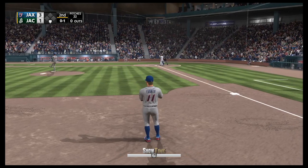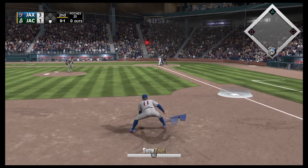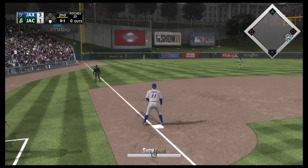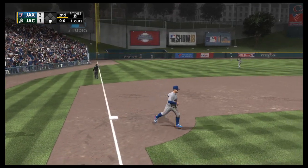Into the windup. Here comes the 0-1. In the air to left. Van Slyke is there, and he has it for the out.